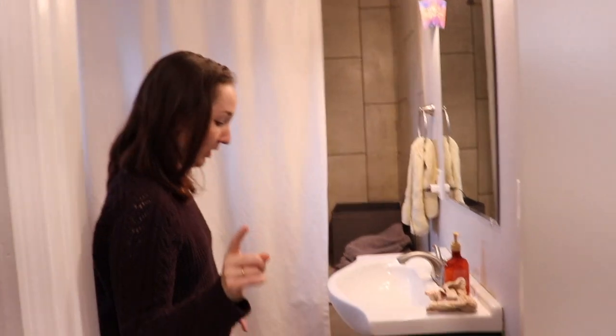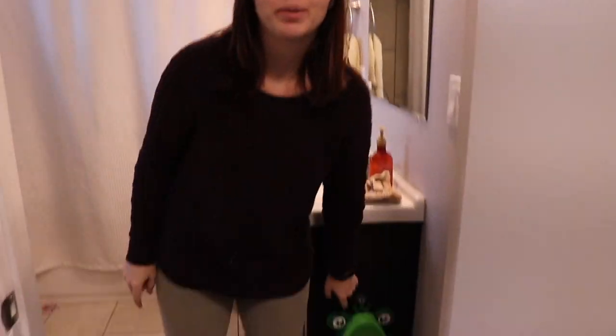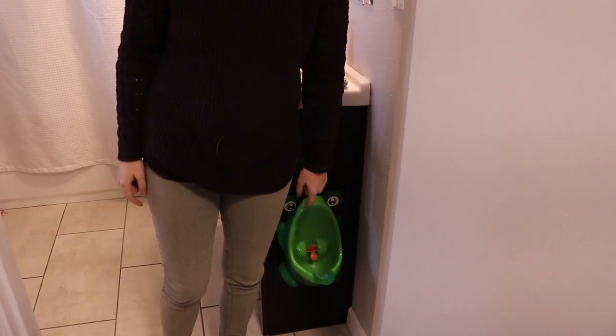So yeah, this is our bathroom. It is dirty. I'm telling you that now. I've not cleaned it. We have a urinal because, don't close up on it. Ew, boogers. We have a urinal. We use this because we have 1 toilet.